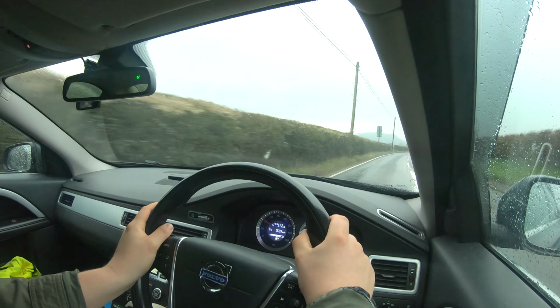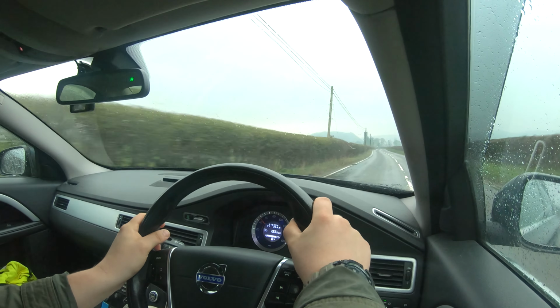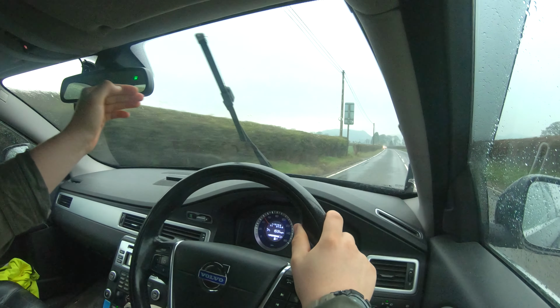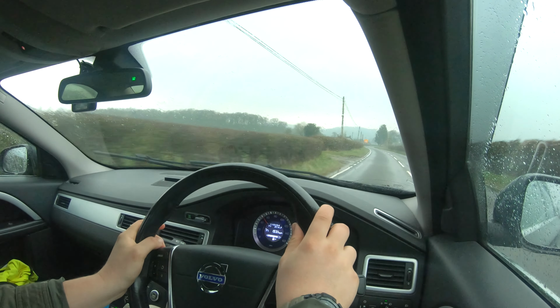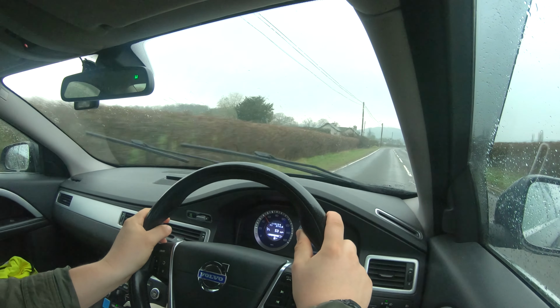Yeah, this is sort of a long bit of straight road where there's quite a bit of standing water. So it'll be interesting to see how the car manages, especially as we go through the valley ahead. We've got bits where the water runs down the hills onto the road. So yeah, we'll see how the car gets on. But like I said, I've never had an issue with these cars.